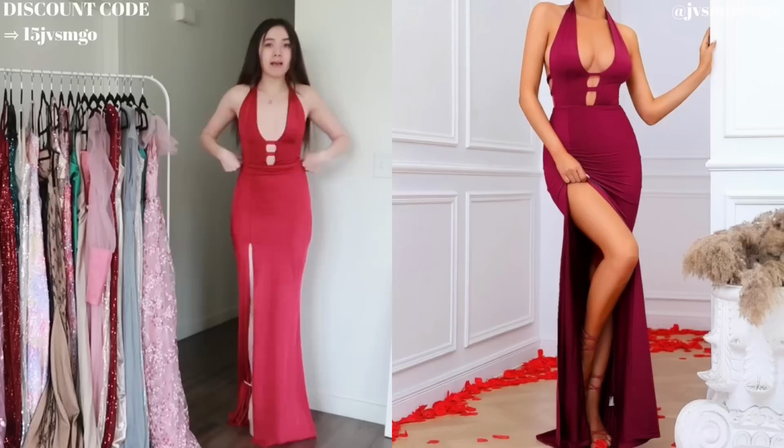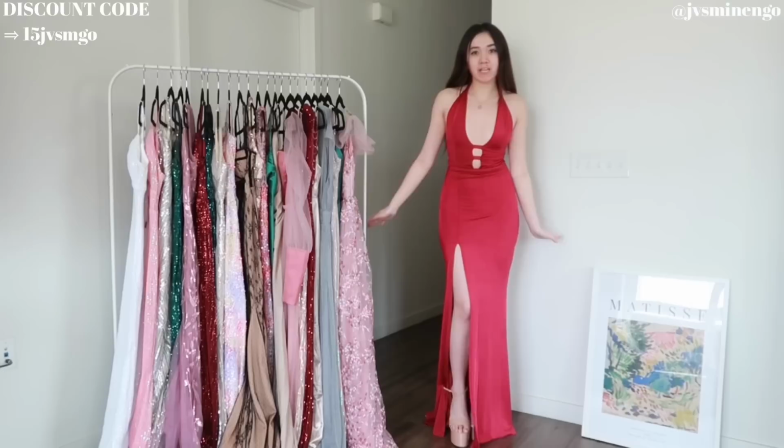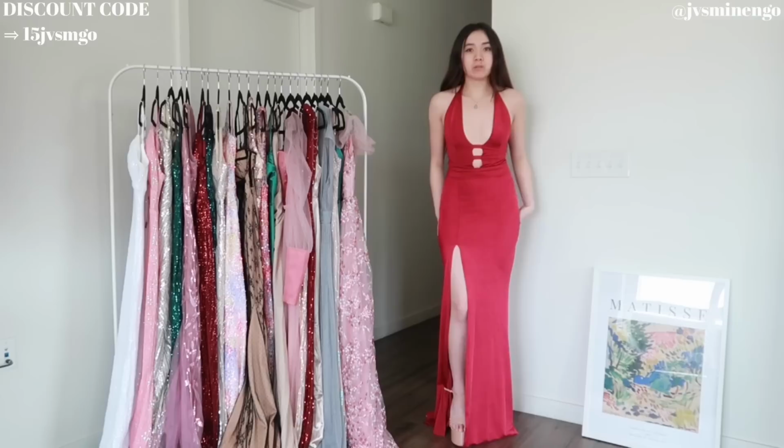It has a super deep V cup. I normally don't like this cup, but it's kind of flattering on me even though I don't have a chest. I think this is so cute, but I will say the material is thinner than the other ones. I think the other ones are double layered, but this one you can low-key see the outlining of my underwear.